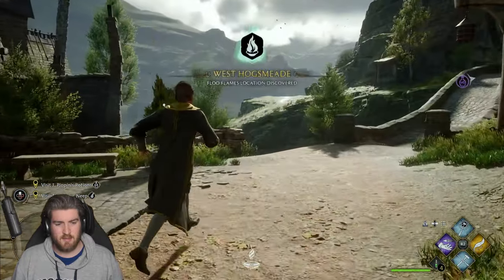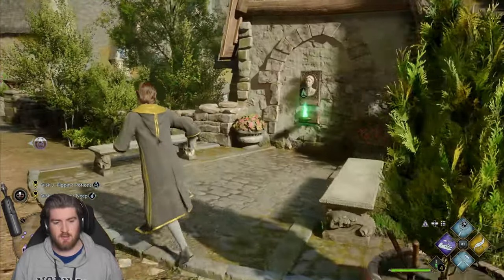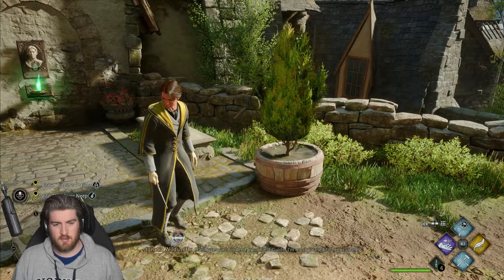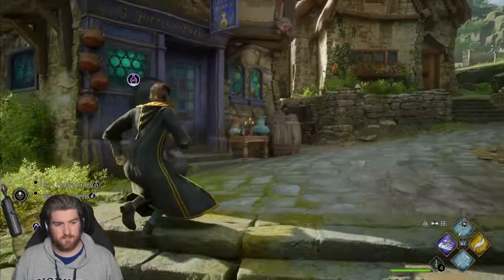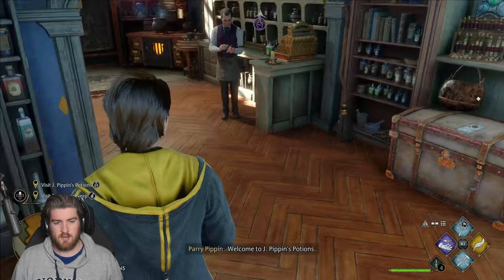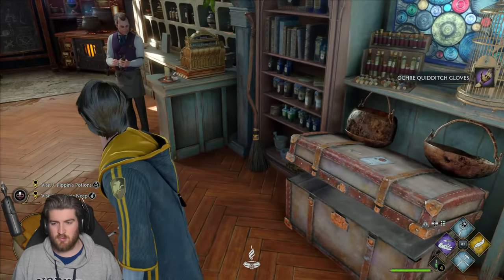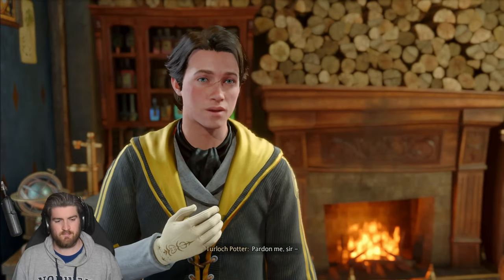Have a look over here. West Hogsmeade. Blue Flames done and dusted. All right, we can actually, like, if we... Oh, what is that? Cool. I just cut the bush. Welcome to J. Pippin's Potions. Thank you, sir. Good to be here. Ooh, Quidditch gloves. Lit. What's up, sir? Pardon me, sir.